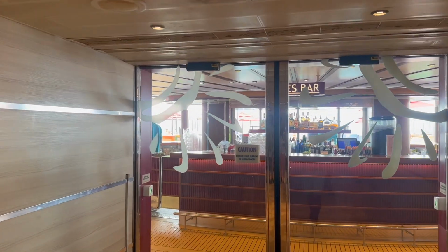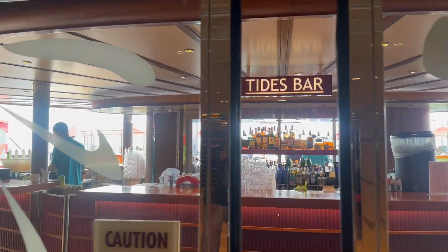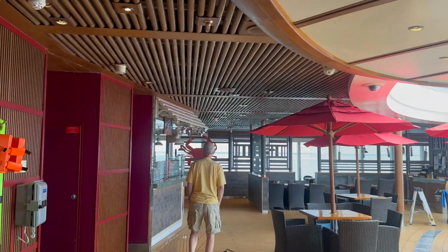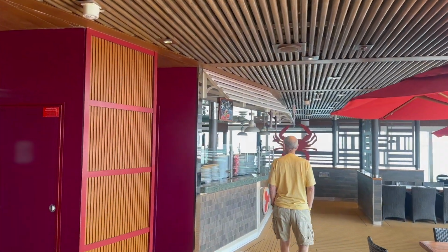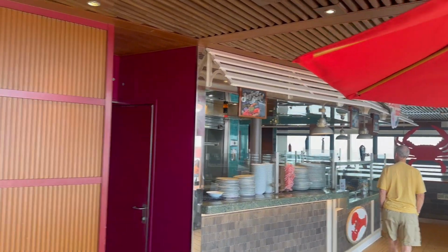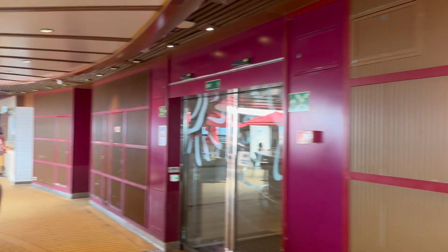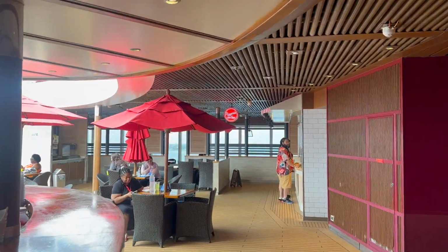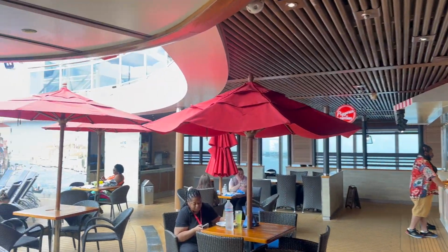This is the Tides Bar and Pool that I gave you a view of from up above earlier. And I was telling you about the Seafood Shack, which is right over there. And then the pizzeria is over here if you wanted pizza. And then again, there's a pool and a couple of hot tubs.